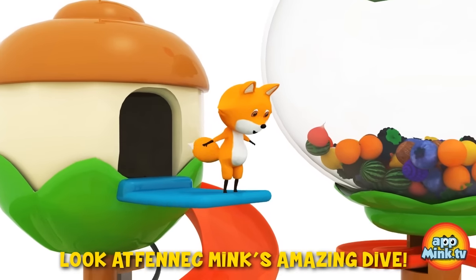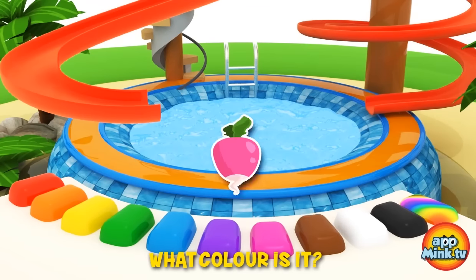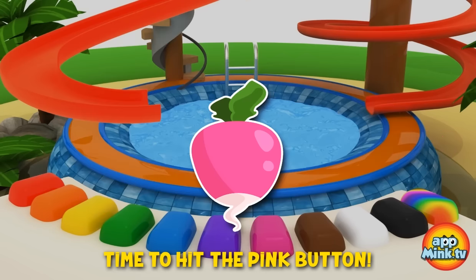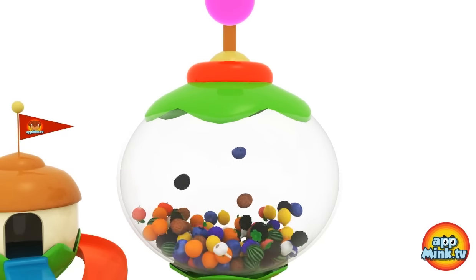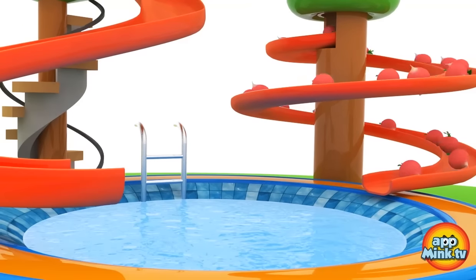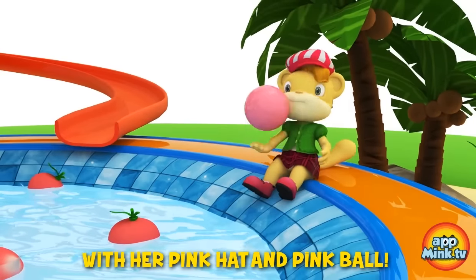Look at Fennec Fox's amazing dive! Okay, this time we've got another vegetable, a radish. What color is it? You guessed it, it's pink. Time to hit the pink button. Look at all the radishes. Into the pool they go. Miss Mink is joining them with her pink hat and pink ball.